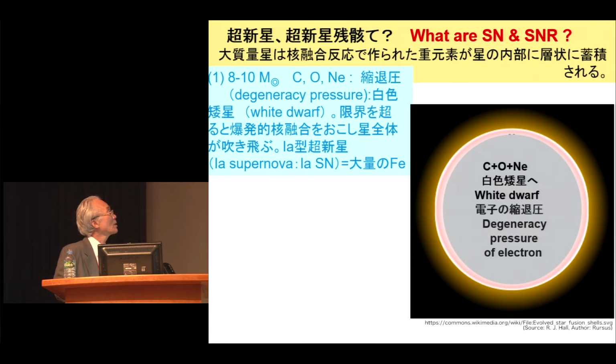the core becomes different. If the star is 8 to 10 times solar mass, the nuclear fusion goes as far as neon and then stops. When it stops, the pressure will be lost, and this chunk will start to shrink. Without any pressure, it will shrink to the utmost, but there is the degeneracy pressure. This is the quantum mechanics force. Quantum mechanics is something about very small things, but even in this huge cosmos scale, quantum mechanics is useful.